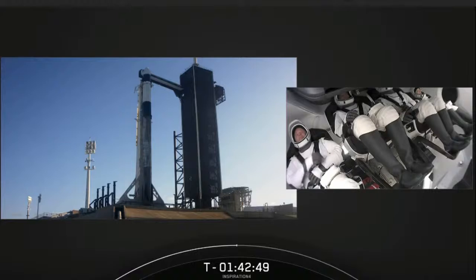Just inside T-minus 1 hour and 43 minutes. We've heard the comm checks between the Inspiration 4 crew up in the Dragon capsule, up at the very top on the picture at the left, behind where the crew access arm is. That's where Dragon is with the crew right now. They're talking to the Falcon 9 launch team, located in firing room 4, just a few miles west of the launch pad. Got a great view out the windows.